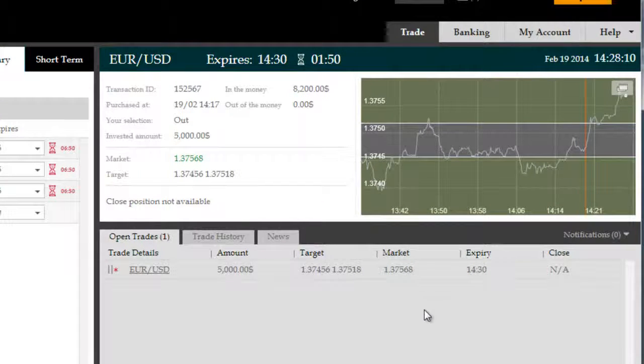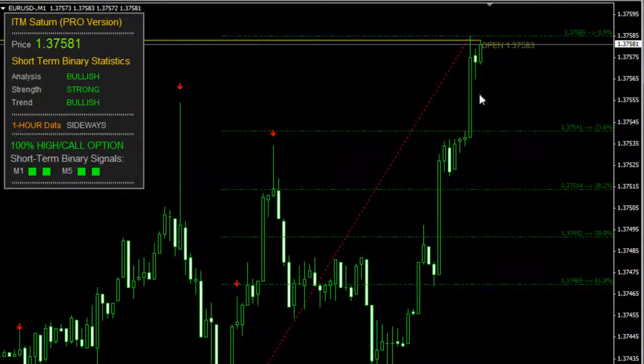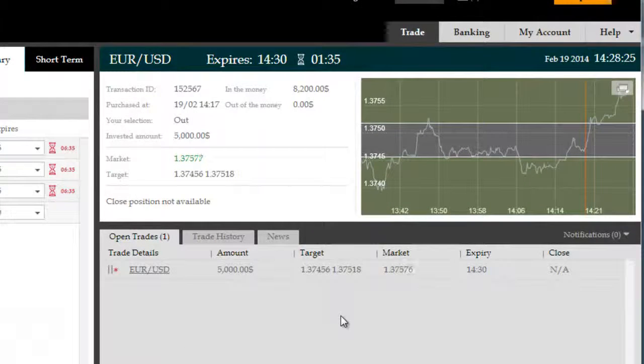Very easy to take in these situations. All you have to do is really just wait for the 61.8% retracement. That's probably the hardest bit most traders go through and don't really do very well, is waiting and patiently looking at the chart, letting it give you the opportunity. Now the chart is obviously set up for bullish opportunities, and ITM Saturn Pro is showing a 100% high call option probability.